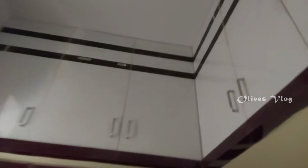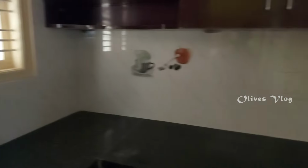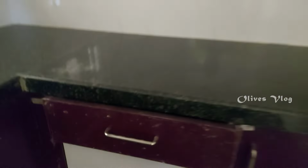This is the kitchen, a modular kitchen. Here we have a lot of storage. Side wall covered with tile up to the ceiling. Steel baskets also provided.